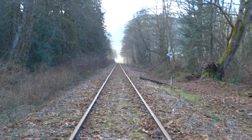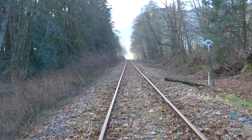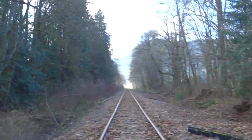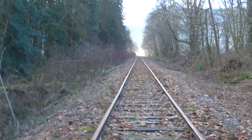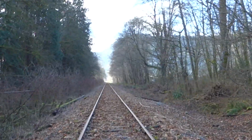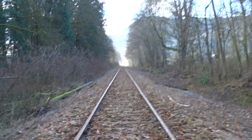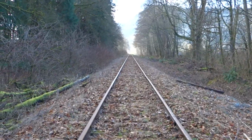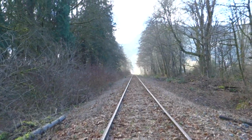Here's the whistle sign coming up to Westholme Road, level crossing. I think that's the name of the road, but it's a level crossing close to mile 47. And on the opposite side of the road is a rather large farm, the Quist family farm, and Quist is the name of the creek that I'll be crossing soon. And as usual, the E&N Railway has a different name for it, and they call it White House Creek.